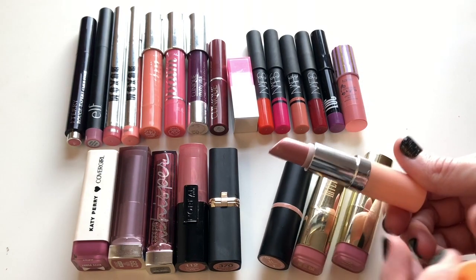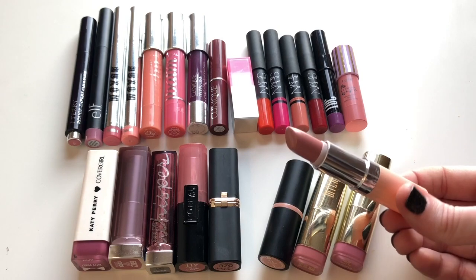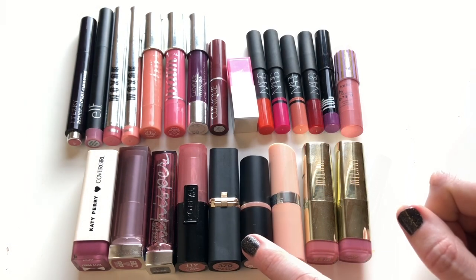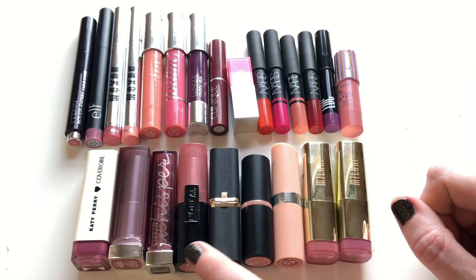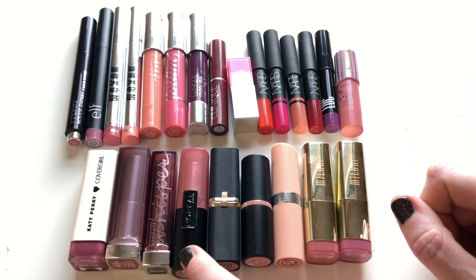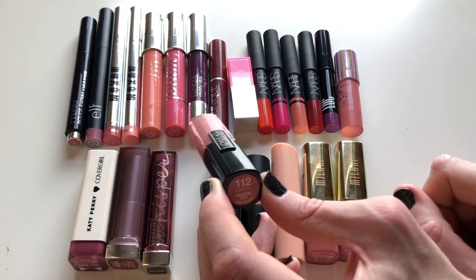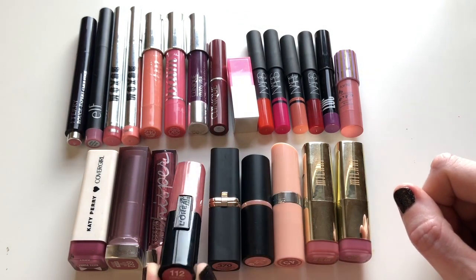And it's a very beautiful wearable nude. I think it's probably one of the most universally flattering nudes that I have. I have one here from Essence, 2 from L'Oreal. This is a really nice formula here from this line. I don't know what these are called. This one's in number 112, Unending Kiss, but this is really pretty.